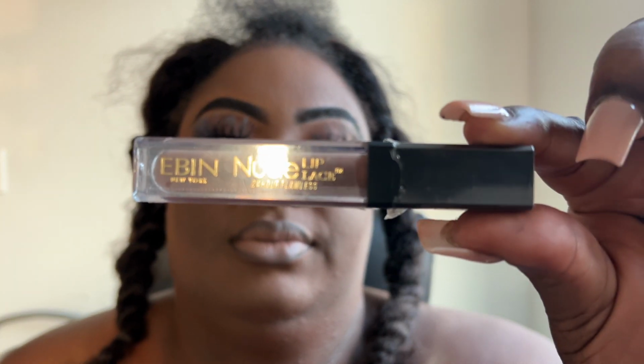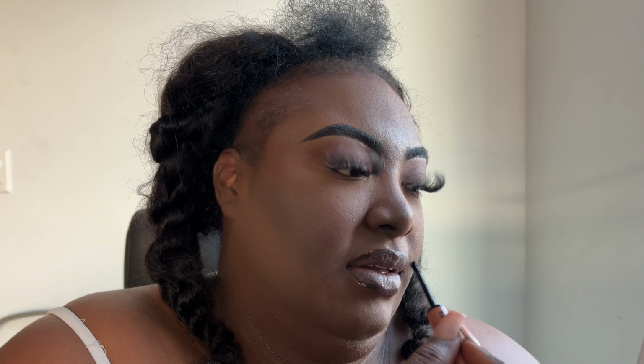I don't know where I got this from. And you just want to line the line of this. I'm not one of those girls that contour their nose at all, but we're gonna see. Hopefully I don't mess it up.